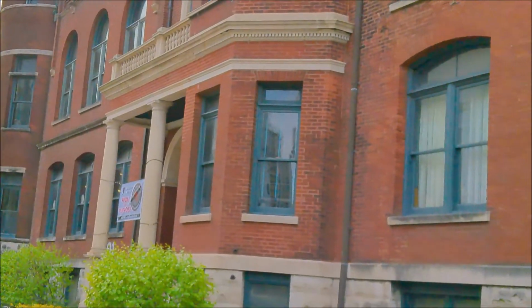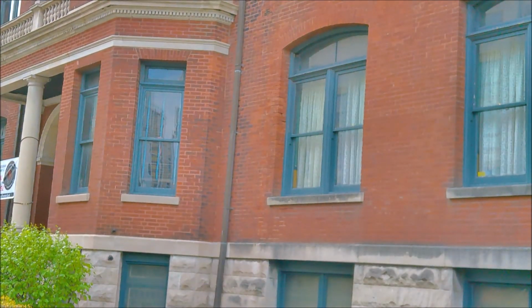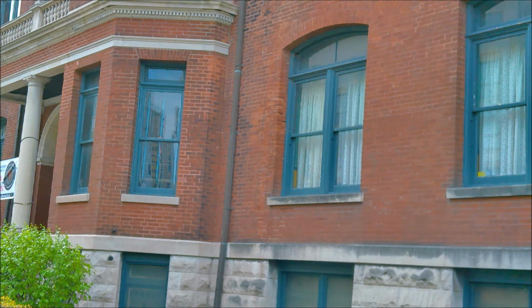You've been inside the federal courthouse. Yeah, I have. There's a post office here. Yeah, that's also supposed to be haunted, as well as this place.